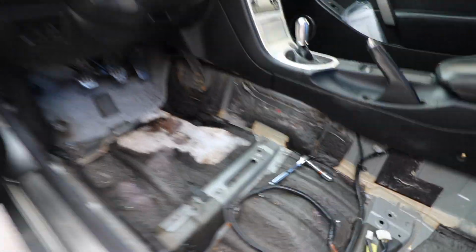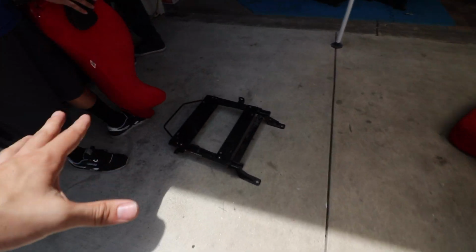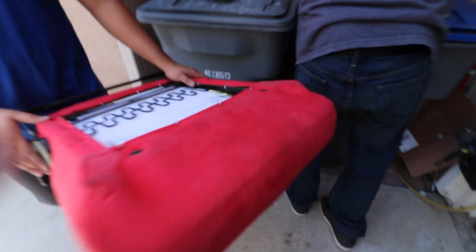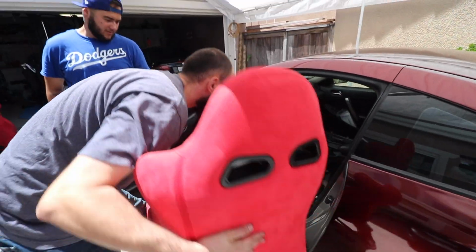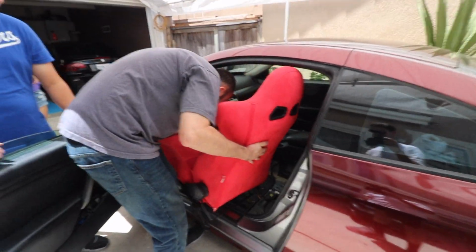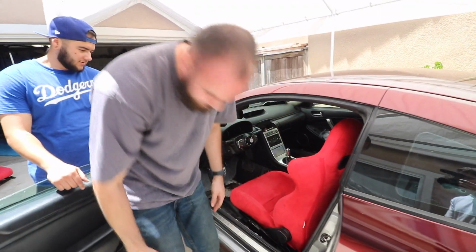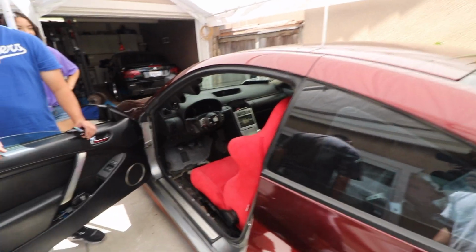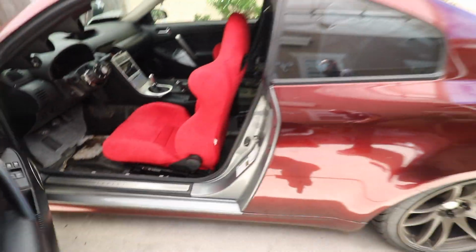So right now that everything's all cleaned up, we are attaching the seat brackets to the seats because it's gonna be a lot easier to put it on here. They're gonna look so nice in there. Hold on, it's connected for the heater. Oh, you don't even have the seat belts connected yet. Alright, but that's a test fit. It fits.